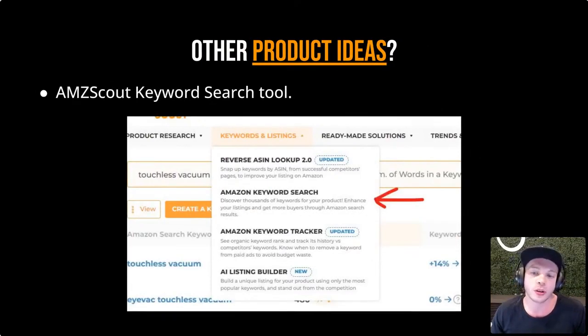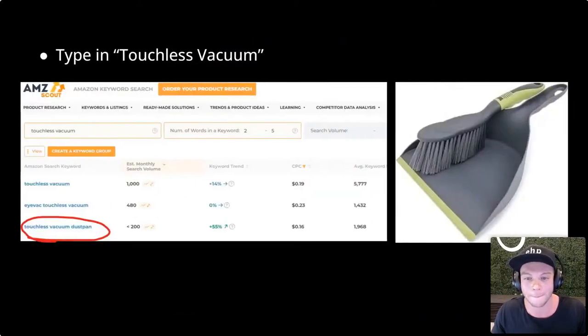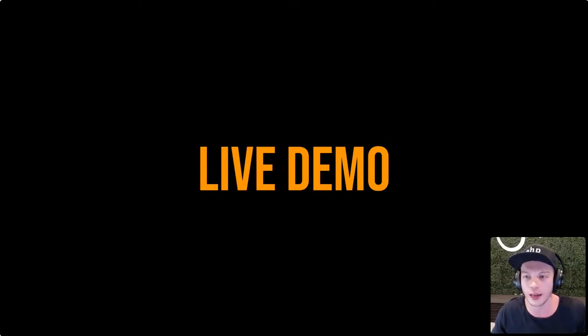AMZScout has a keyword research tool that helps you find new product ideas. It also helps you find new keywords for your product. We're going to be going through that. And you can type in touchless vacuum. We're going to be going over this in a second, and you can see keywords. Let's go over the live demo for this really quick, because this one's cool with AMZScout.